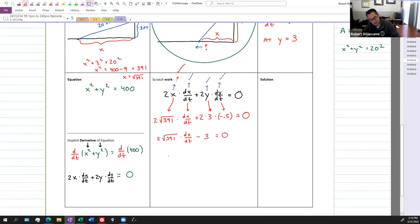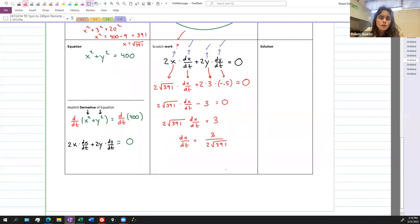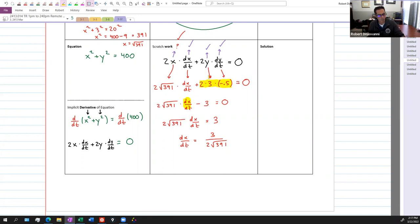I'm solving for dx/dt, so I'm going to add 3 to both sides. And finally, I will divide both sides by 2 square root of 391. So that was just algebra moving things around. You're multiplying the 3 and 2 with the negative 0.5. It's half of 6, but negative, so minus 3. Okay, that's my answer. That's my exact answer.